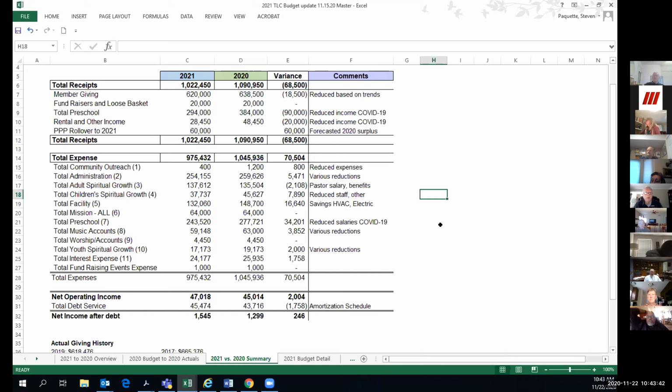Yeah, there's another 12,000 in capital reserve as well. Correct. And then there's almost $30,000 in the cemetery fund. So there's cash there. None of these figures include the capital campaign or endowment fund, right? Correct. Those are all treated completely separately.